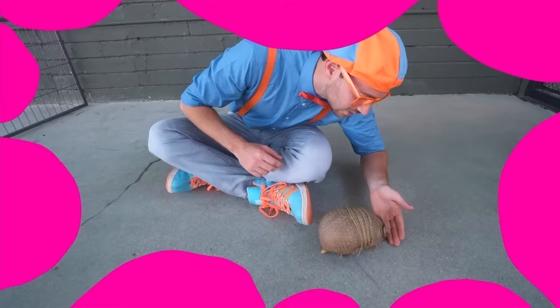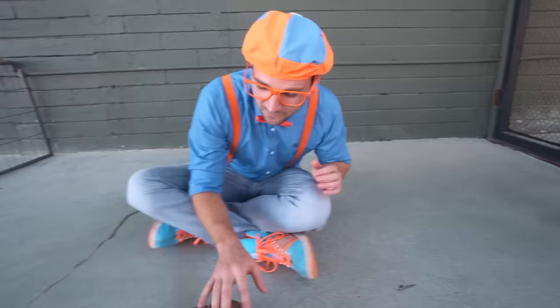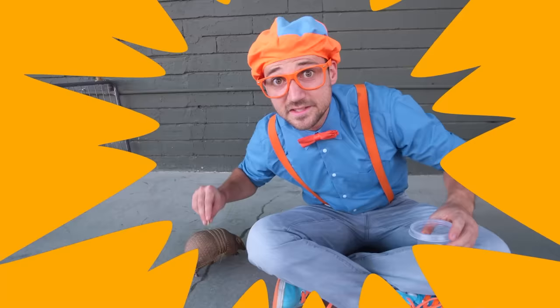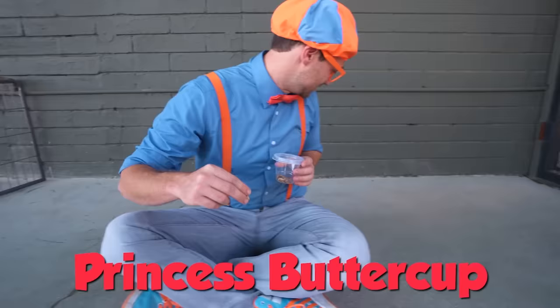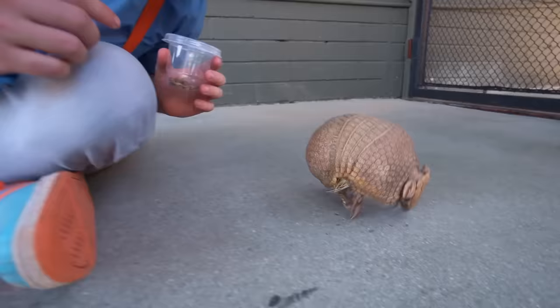Look, doesn't this armadillo look hard? Yeah, it is kind of hard. And it's not a shell. It's bone inside the armadillo's skin. Whoa. Okay. Ooh, this is Princess Buttercup. Ooh, all right. Here you go, Princess Buttercup. Ooh, look at Princess Buttercup's pretty little nails. Whoa. Okay, run free.